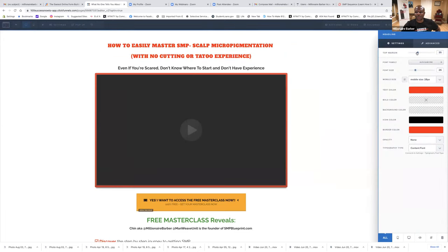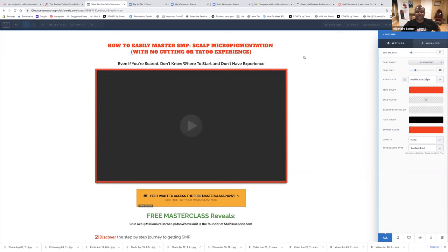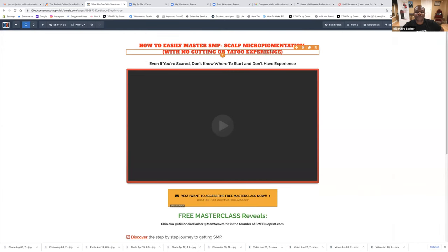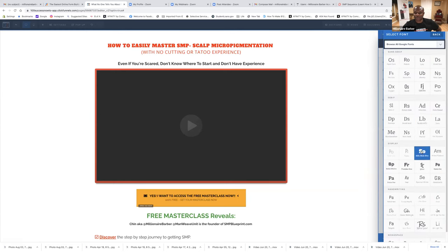What we're doing right now is one of the most important things. I'm gonna click on this orange gear and I'm gonna move this top margin up. All right, so now we may have to change the font on here to make that look a little different. You see that with no cutting or tattoo experience? You can use any font over here, whatever font you feel may be good.